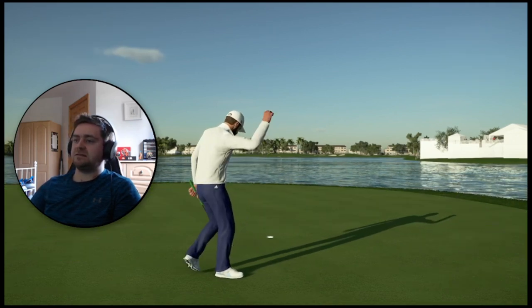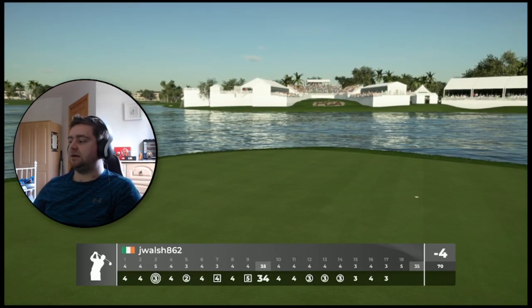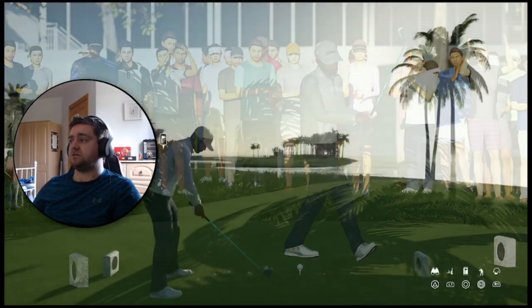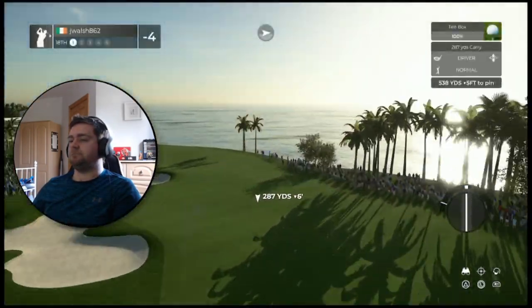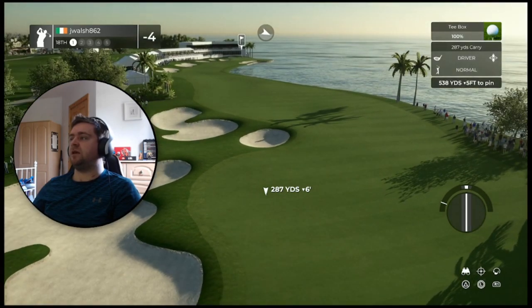We do once again save the par as we come to the 18th hole, par 5. Let's see if we can finish with a birdie, hopefully. Maybe, depending on the wind, we might have a chance for eagle. But stay at 4 under par. And let's bring this thing home. He's done a great job of recreating this hole.